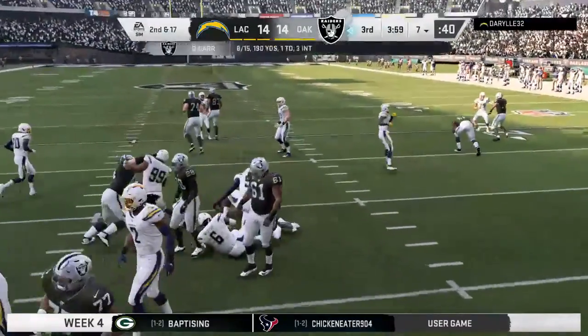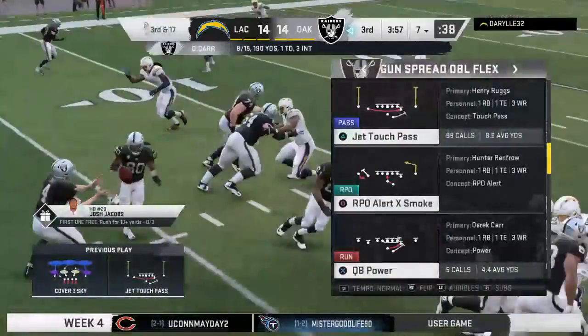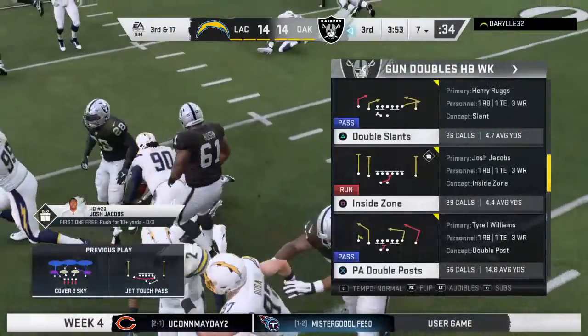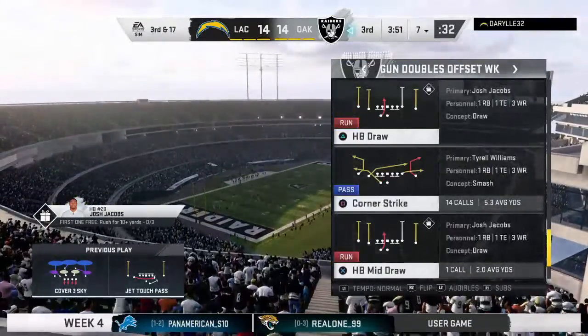And they won't fare much better here as he maybe gets back to the line. No gain on the play this time, and it'll be a 3rd and long situation coming up. It's now 3rd down and long.